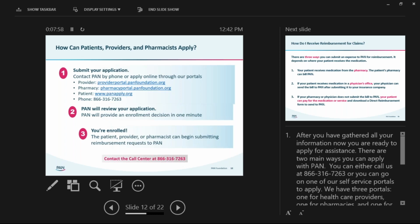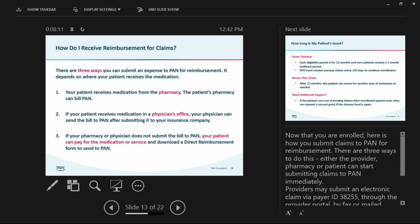We'll provide you with the patient's enrollment information, and then we follow up with a fax enrollment letter to the physician and a mailed letter to the patient advising them of their enrollment details. Once you are enrolled, you can begin submitting claims to PAN immediately.